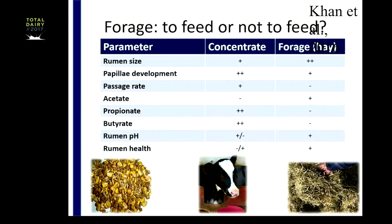And so the pH here can be variable. Usually the pH on a calf diet with high forage is much higher. They don't have that pH of 4 in the rumen like I showed you before. And rumen health, plus or minus, depending on how it's handled, with forage you'll probably always have better rumen health.